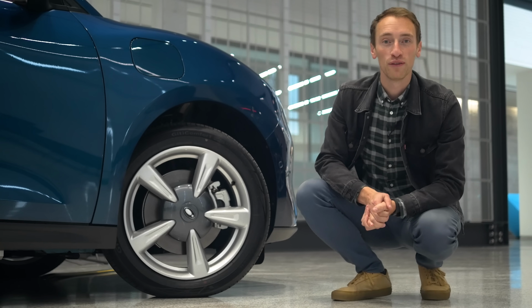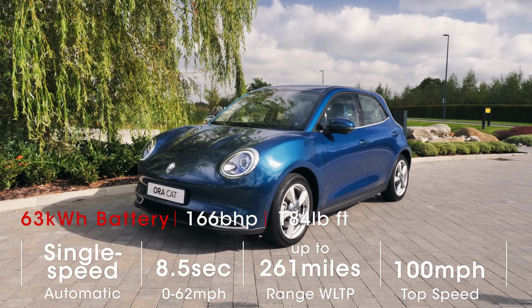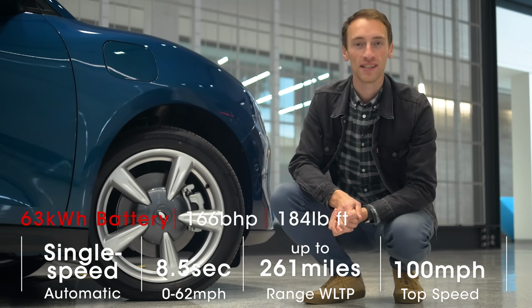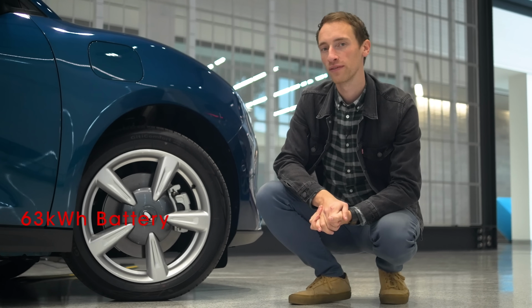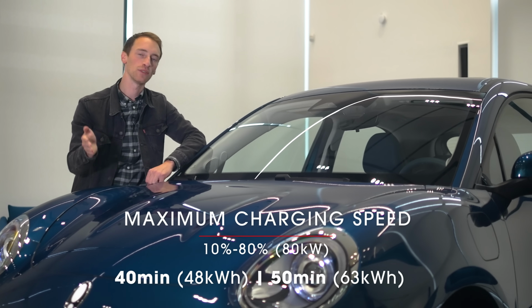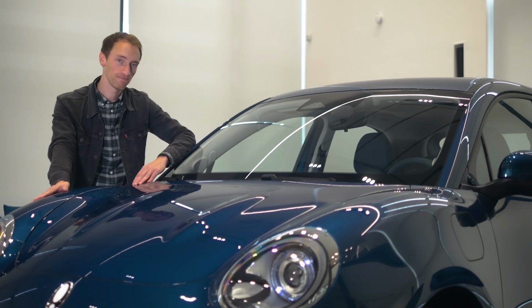No matter which battery you go for, the performance specs are very similar. Every Ora Cat is front-wheel drive with around 166 brake horsepower, and it'll do 0 to 62 miles per hour in 8.5 seconds with a top speed of 100 miles an hour. There's also a one-pedal driving function too. It can charge at up to 80 kilowatts as standard, so you can get a 10 to 80% charge of the smaller battery in 40 minutes and 50 minutes with the bigger battery.